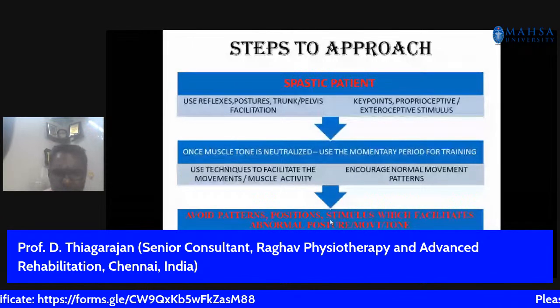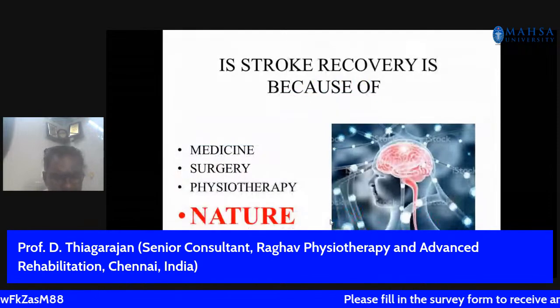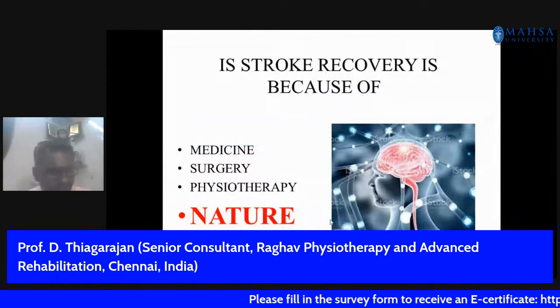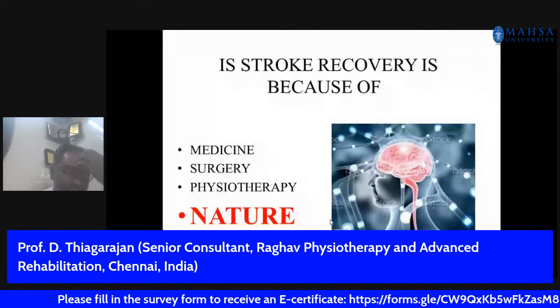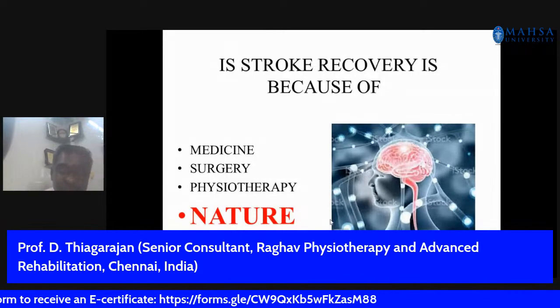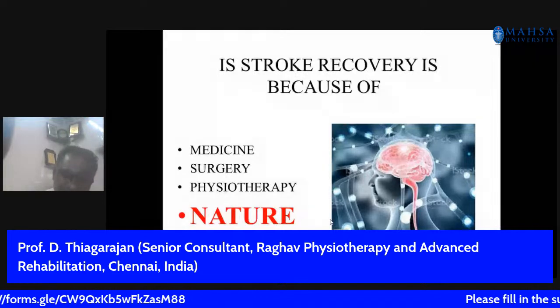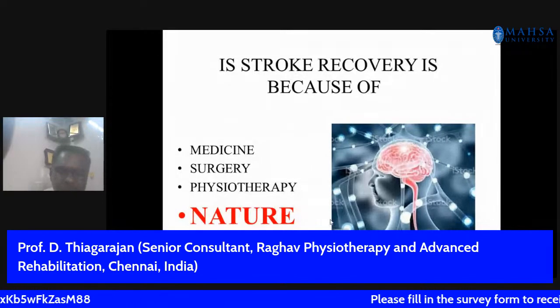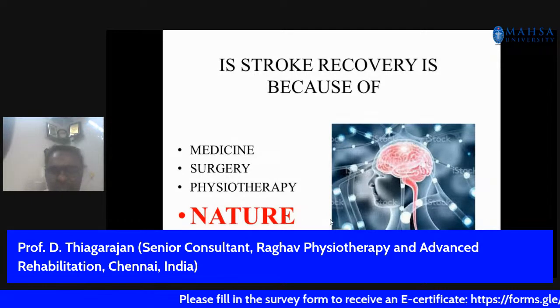Is his stroke recovery because of medicine, surgery, or physiotherapy? It's a wonderful question. When I discussed with the neurologist and neurosurgeon, we used to chat. The neurosurgeon told me, "Well, brain will recover on its own, man." Then I used to kid him, it's my friend. I used to say, then why are you giving medicine? It will recover on its own. It's a funny discussion we used to have.